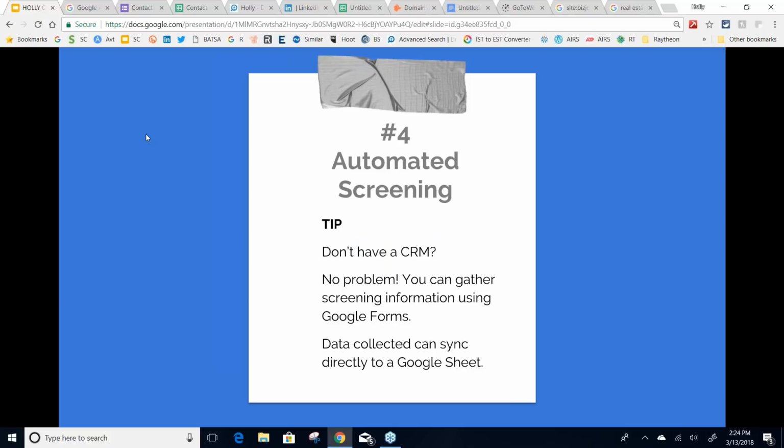Okay, number 4, automated screening. Now, I happen to have, at Raytheon, we use Avature, which is great, right? We have a tool, we can put things in there. It's wonderful. I've only been with Raytheon for about 1.5 years now. Prior to that, I was independent for 7 years. So I rarely had access to their systems unless they let me use them. A lot of times I had smaller contracts, side work, whatever the situation was, or we just had a really crappy applicant tracking system that was completely useless.